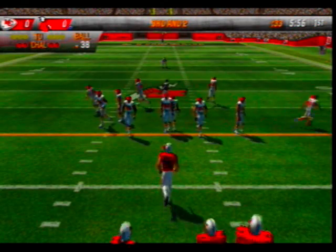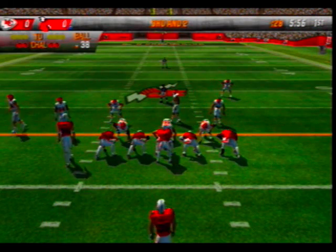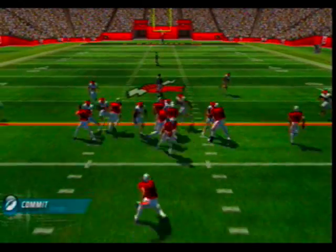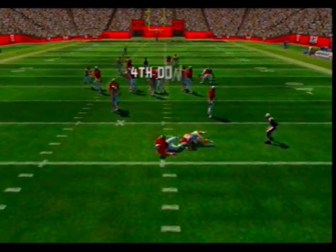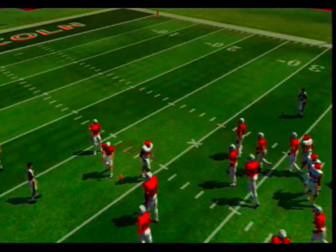Third and 2. Ball on the 38-yard line. Showtime, baby. Hold the look. Number 17 with a man in motion. A little misdirection. Good read by the defense there, as they knew the quarterback was going to run with it, and they shut him down.